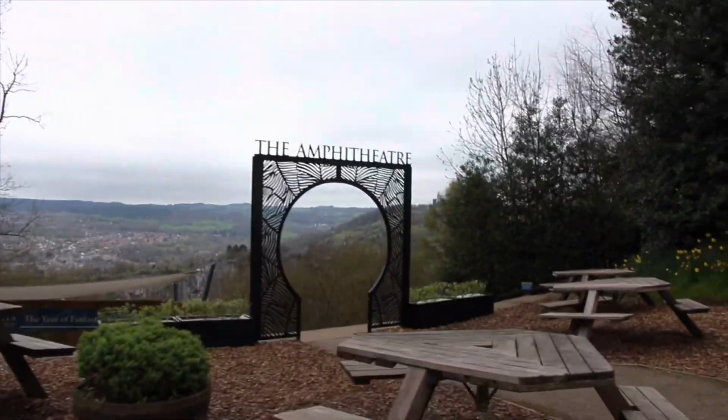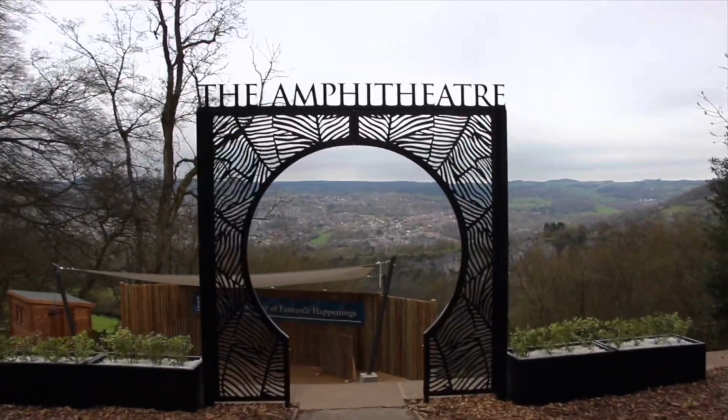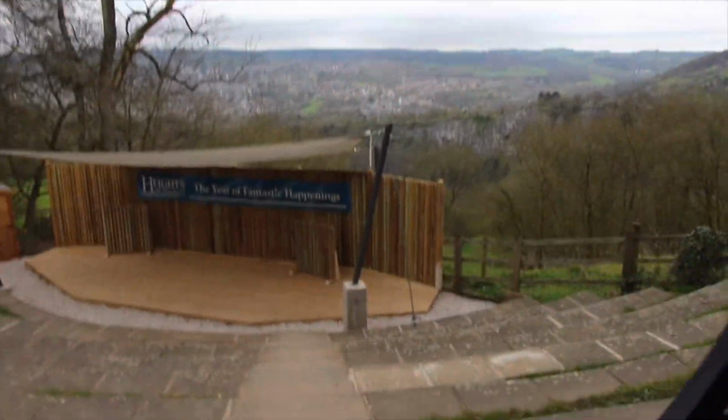There's also an amphitheater located at the top. There wasn't anything happening the day we went, but they do have a schedule, and you can take a look at that and maybe plan something accordingly.